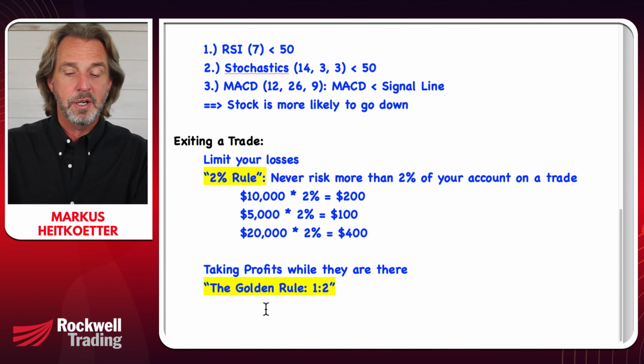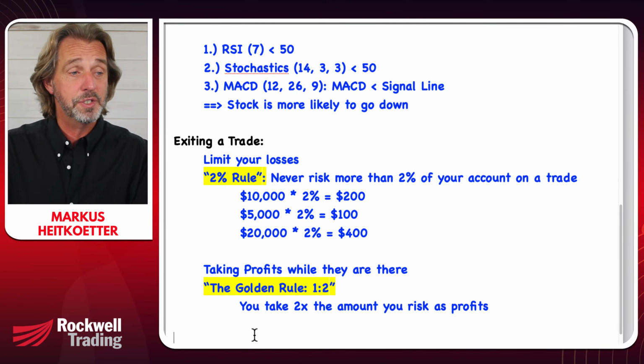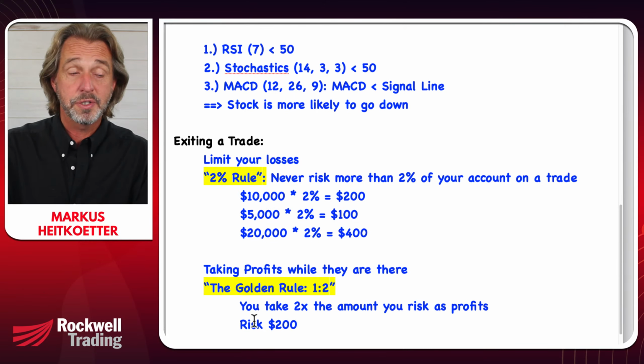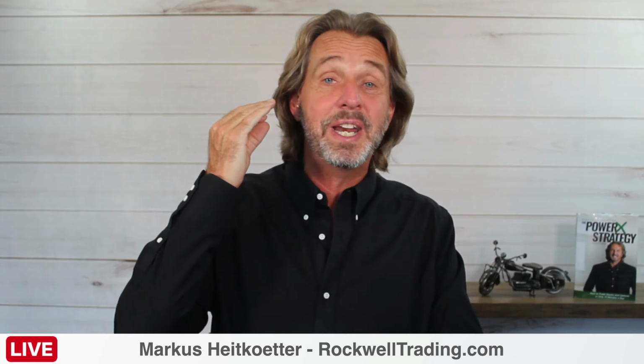The golden rule means that you take 2 times the amount you risk as profits. So, going back to our example here, if you risk $200, this means that you would take profits as soon as you see $400 in profits. And this might sound boring because as traders, we want this one trade that makes us 10 times our money, that turns $1,000 into $10,000, or $1,000 into $100,000. Even though these trades might exist, I found that they are not consistent in the market.